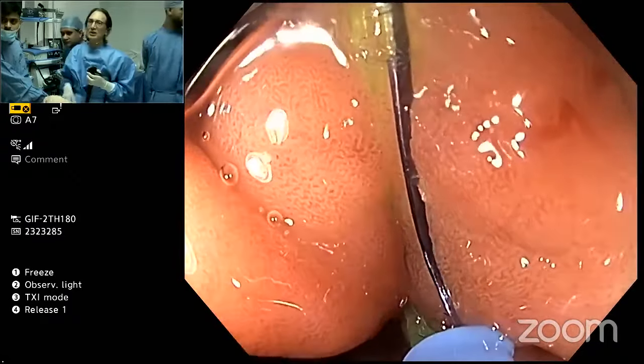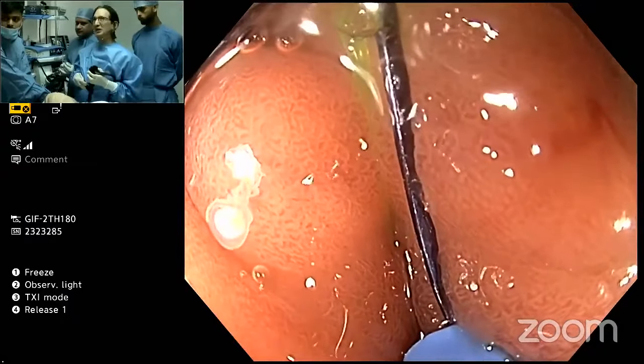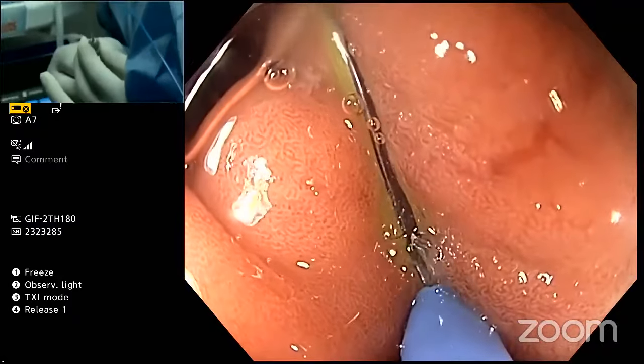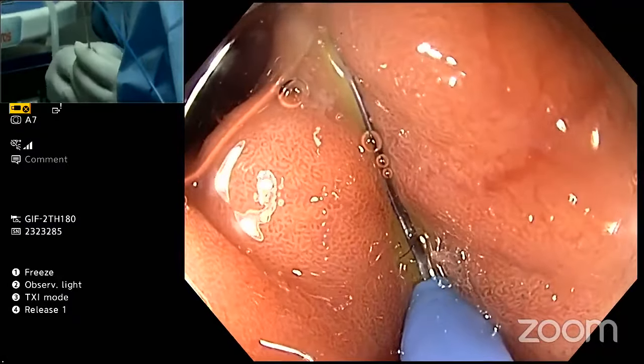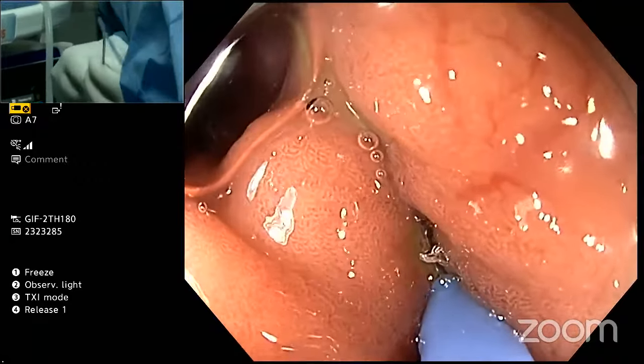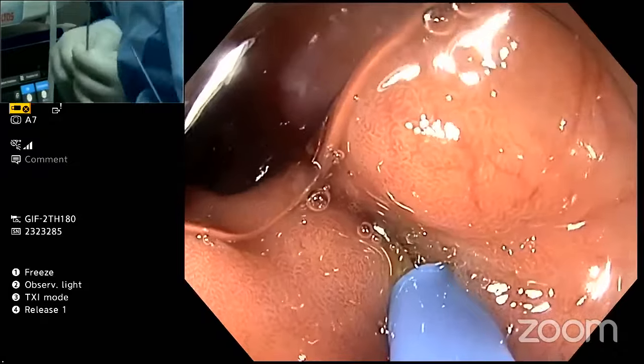So now I want you to close, yes. So you're pushing that. So he's closing the snare, which has the loop on it. And I'm very angulated here, by the way. So this is where things always get a lot trickier when you have lots of angulation. Devices don't work as well then. All right, so now, is it done?